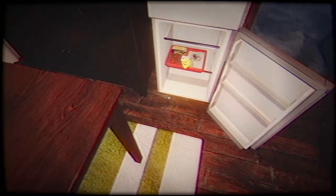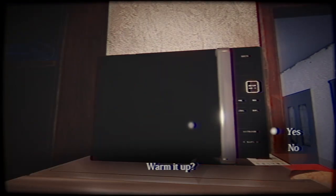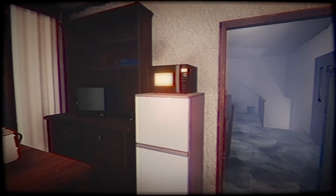Or not. Maybe I need to actually cook something. I've got a microwave. I nearly said a microphone. So, oh, right, hello. Okay, well, we can't just eat the crisps. We need to eat this thing. Whatever this is. Is this something I put in the microwave? Yeah. Sure. Now shut the freezer, please. Or the fridge, whatever it is.